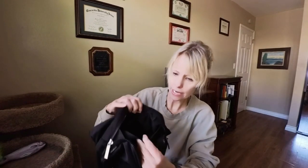On the inside, it has a mesh pocket in the back, and then it has 2 mesh pockets in the front. I am not a fan of these mesh pockets. I don't use pockets that are in bags because I do have the mini pochette, and I feel like they get in the way. I don't like them. So yet again, we're gonna take everything out of my YSL bag, and we're now going to place it in the Lululemon.